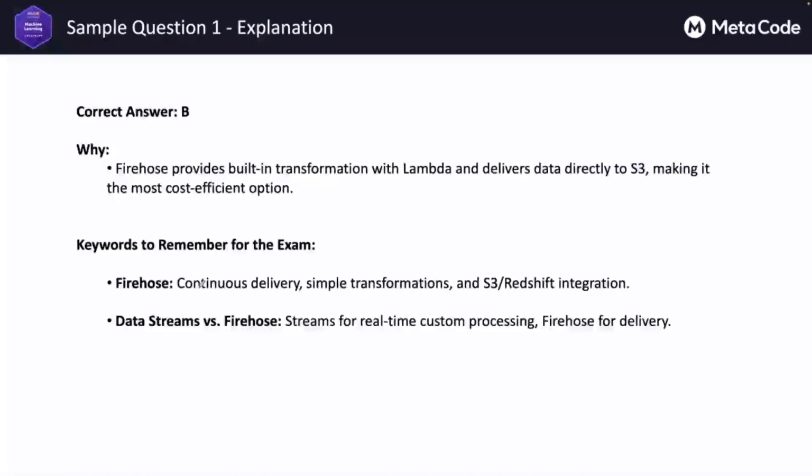The correct answer is B. Use Amazon Kinesis Data Firehose to transform the data with an AWS Lambda function and deliver it to S3. So here's why. Firehose is built for continuous delivery and supports inline transformation with Lambda. It's cost effective because it automates the entire process and integrates seamlessly with S3.